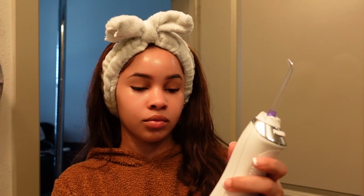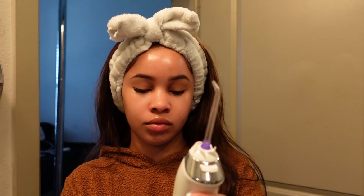So the first thing that I want to talk about for oral hygiene is a water flosser. Literally, this will change the game. They work so well. It's way faster and I feel like it's more hygienic than regular flossing because it just does a better job. It really gets in between your teeth.